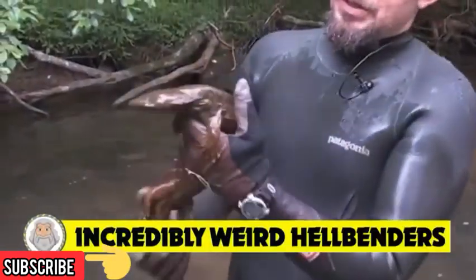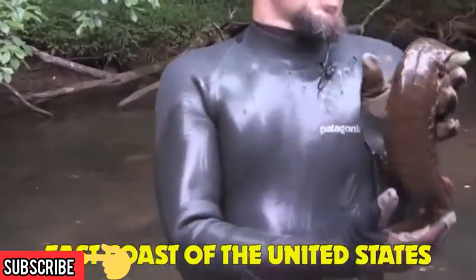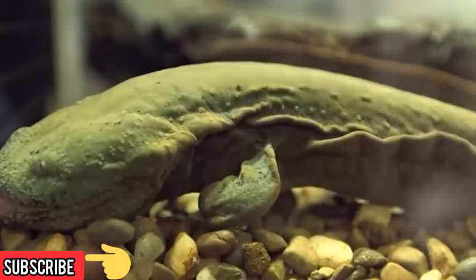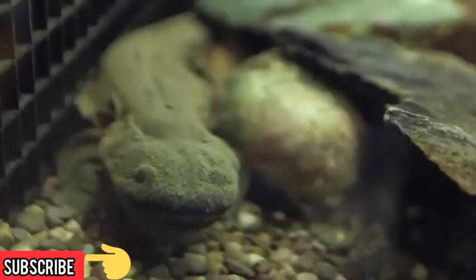Incredibly weird hellbenders. Hellbenders are aquatic salamanders found on the east coast of the United States, also known as snot otter, devil dog, or mud devil. Hellbenders breathe through their wrinkly skin with fleshy folds along the sides of their bodies, which provide extra surface area from which to extract oxygen from the water. Unlike a lot of other salamanders, they breathe entirely through their skin.